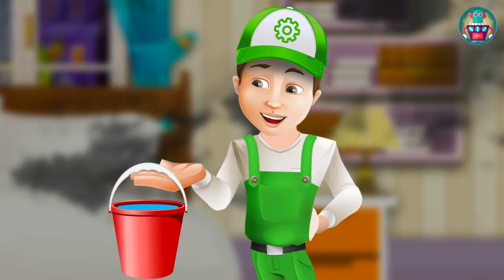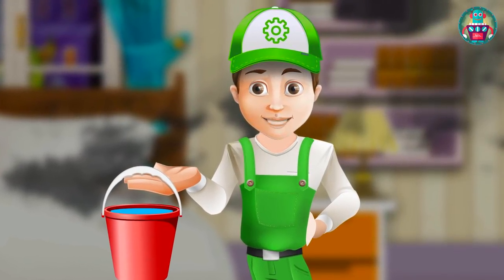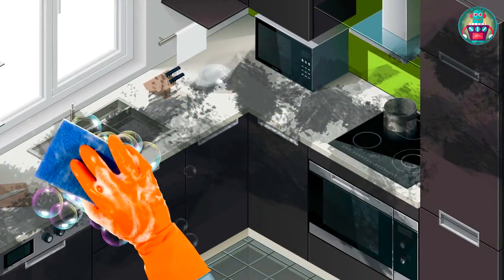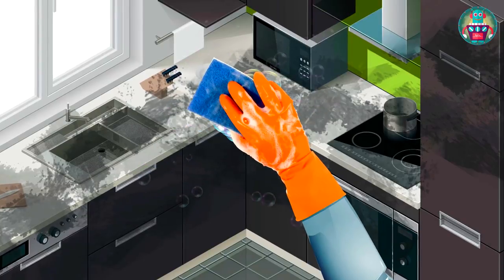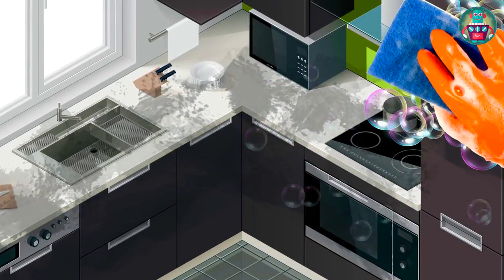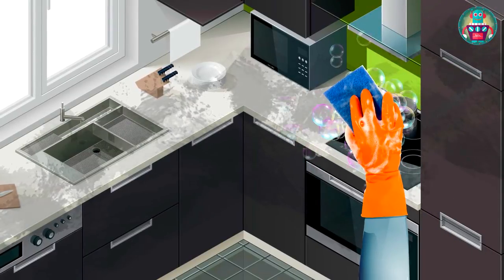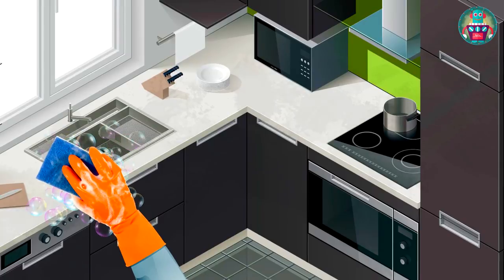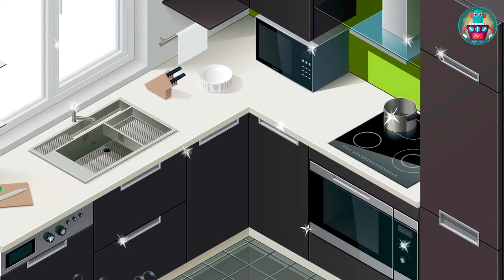Okay. Now we have to do the cleaning. Let's start from the kitchen. The fire started right here. That's why everything is black here. Oh, I have to wash everything very well. Look, I did it. Now my kitchen is shiny like new.